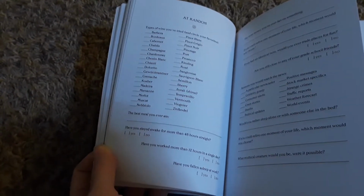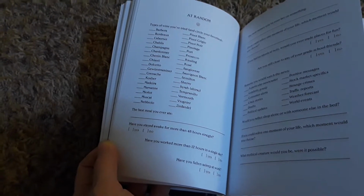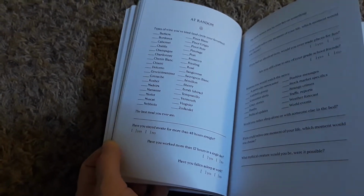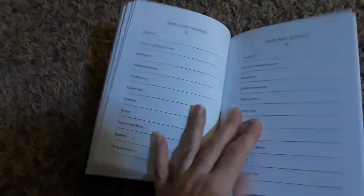Oh, different types of wine. Barbera or Pinot Blanc, Bordeaux or Pinot Grigio, Cabernet or Pinot Noir. I actually like Cabernet and Pinot Noir, so I'm not sure which I would put for that. But anyway, I thought this would be fun.